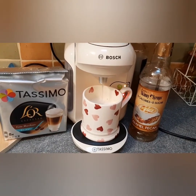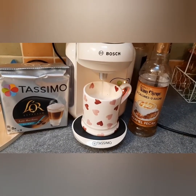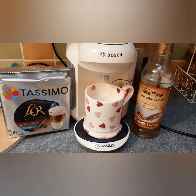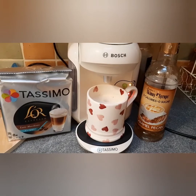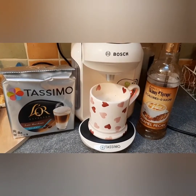Yeah, I do love my Tassimo machine. That was the only downside of doing Slimming World that I found, that quite a lot of the coffees were very high syn. So I'm so happy to find this one, which is a low syn latte, because I do love a latte.